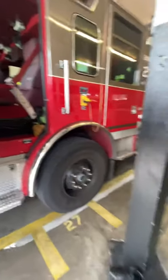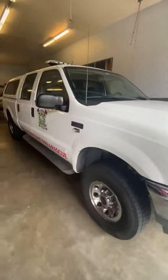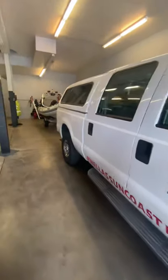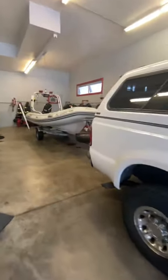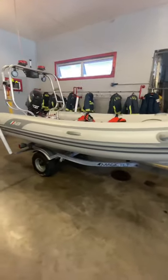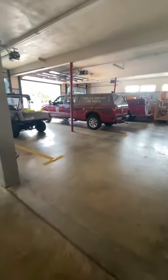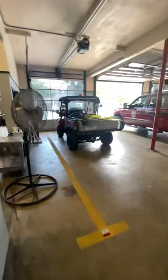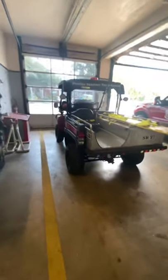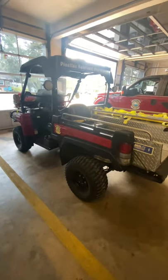So that's pretty much it. I'll give you a quick walkthrough. My video is not supposed to be that long. This is the rest of our fire station. We have a small rescue boat since we're on the water down on Indian Rocks Beach. We have a small utility vehicle, and this lets us drive out on the beach and help patients if they need it.